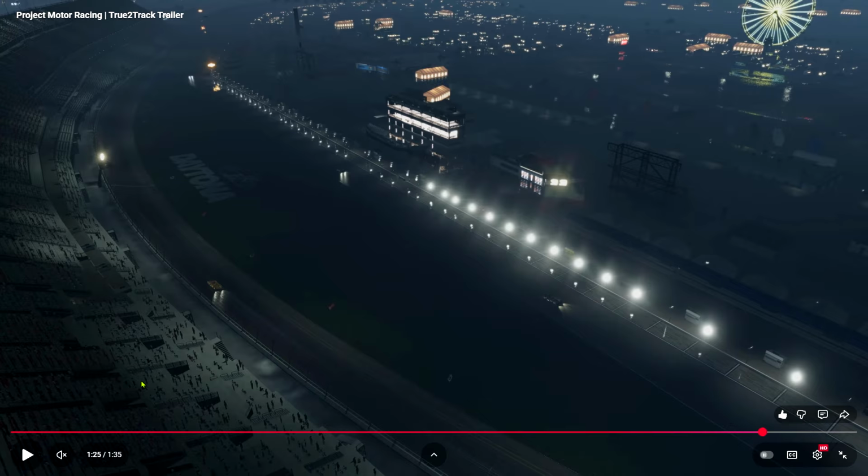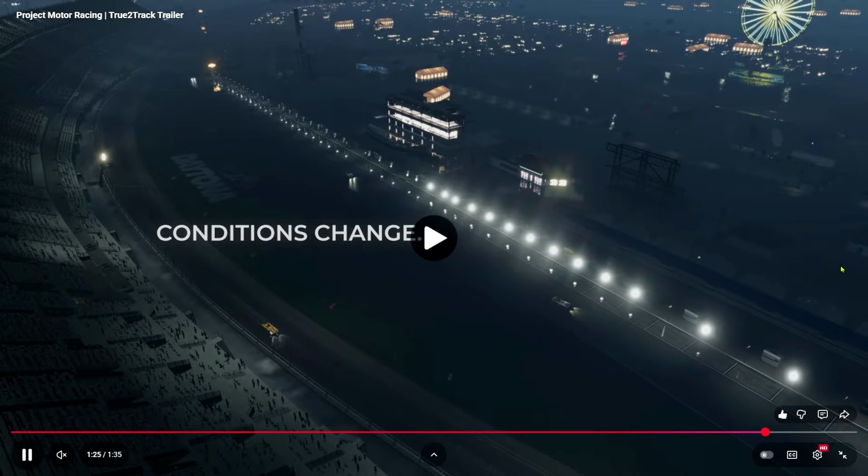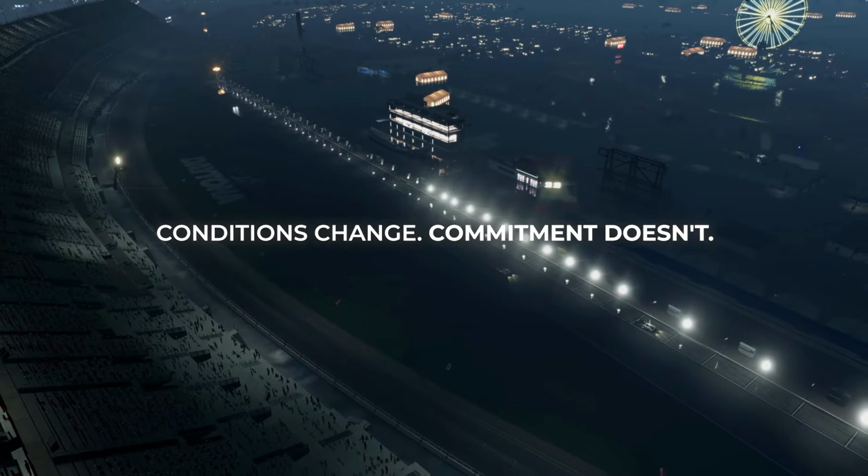You got the fans out here as well. Not a whole lot of texture going on the grandstands from this angle, doesn't look like, but looks like it's still work in progress, but still looking good as they get this put together here. And so that is a nice first look at Daytona. Keep on rolling, but the main thing is conditions change, commitment doesn't.